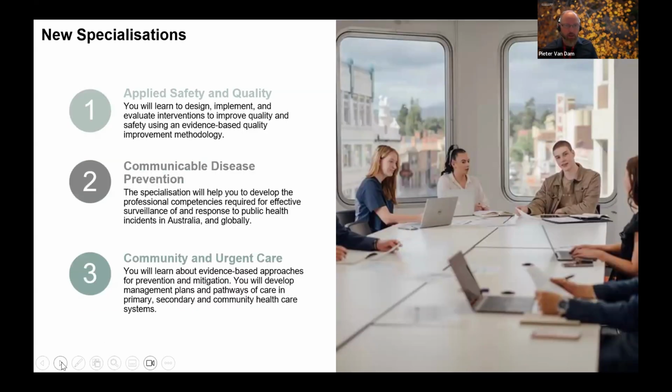So these are the new specializations. Applied safety and quality is really designed to implement and evaluate interventions to improve quality and safety. And a lot of it's around evidence-based methodologies within this specialization, and very practical in nature. So the patients and the organization will benefit from students undertaking this specialization as well.